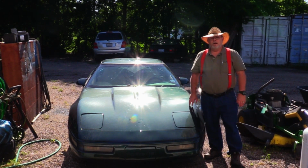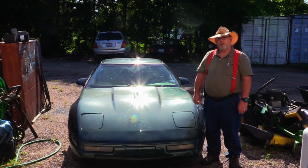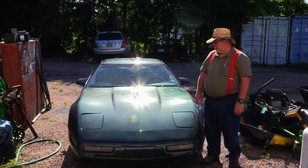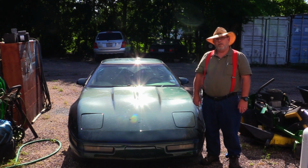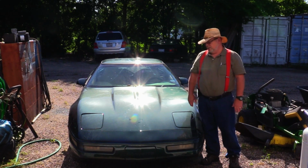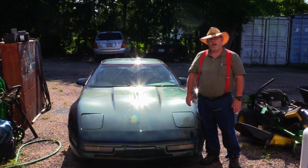Today, we're going to take this beast down to Discount Tire and get all new tires put on it. Then I'm going to take it over to the dealership, see if they can track down the horn problem and do a few other little things to it and possibly get some keys to it today, I'm hoping. But come along with us as we get a few more things done on the 1994 Corvette.